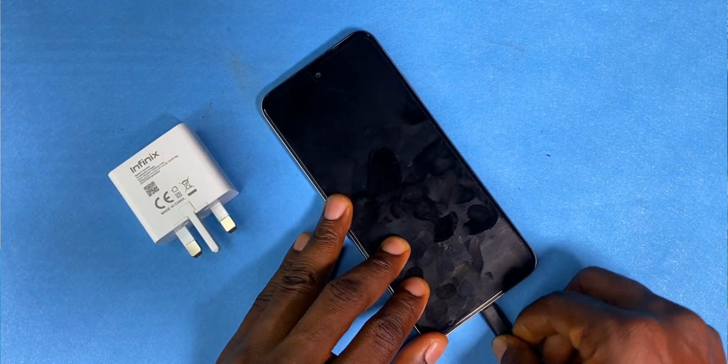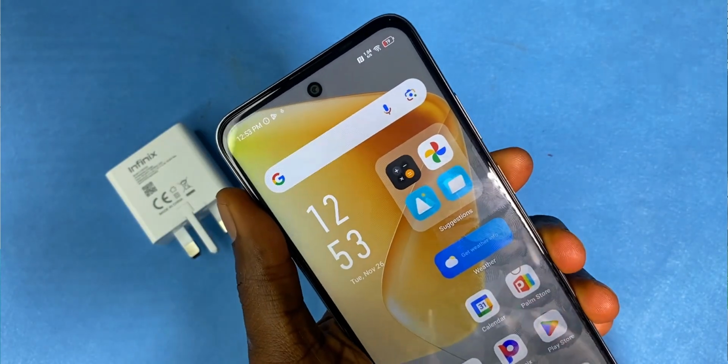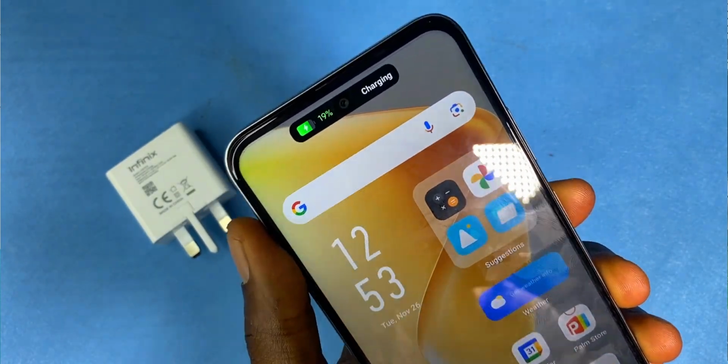The battery does not drain fast. It can last more than a day when moderately used. With the 18 watts charging capacity, it will only take less than 2 hours to fully charge the battery.